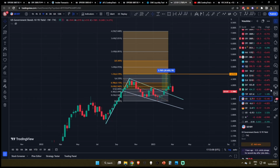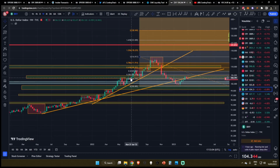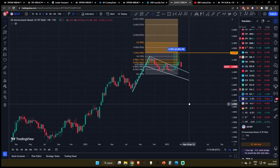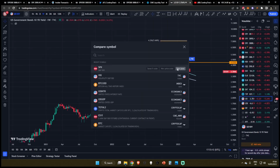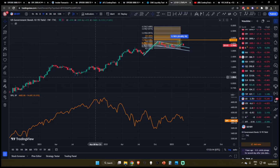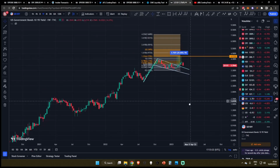So the DXY has more or less been doing a whole lot of nothing for the past year or so since everyone started raising rates, which is why I personally have been tracking government bonds far more frequently on the channel. If we do look at the S&P 500, these have been beautifully tracking the inverse of what the S&P 500 has been doing, or rather the S&P 500 has been following what the government bonds have been doing.